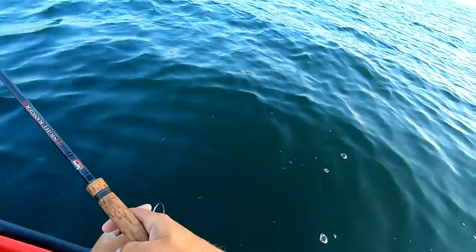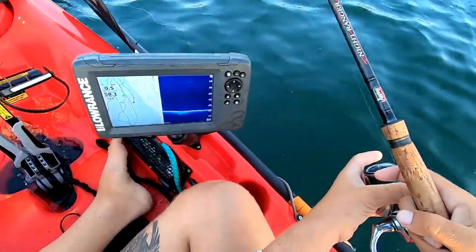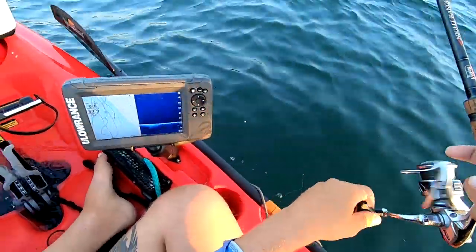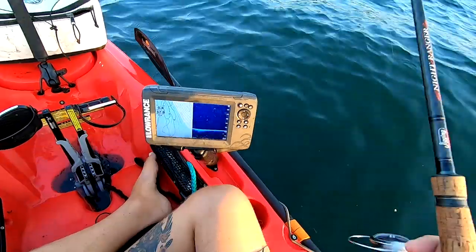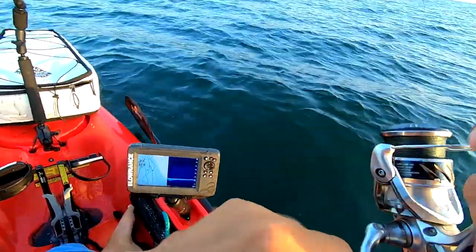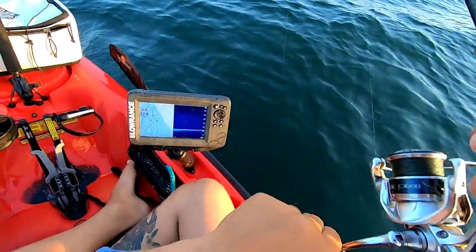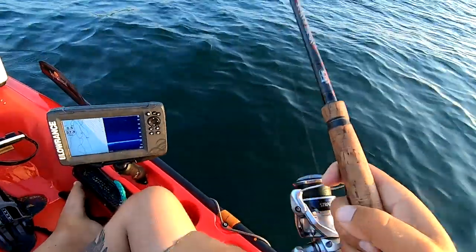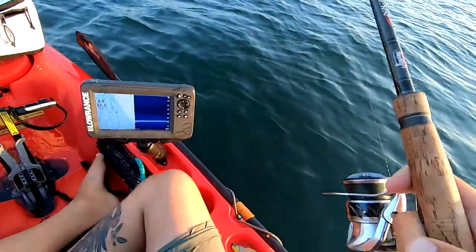Let's see if anyone's home on it. Sometimes there's some fish on bait. Bait's always a good place to stop. Got him. Yep, was on bait. As predicted. I like his bait fish hounds.